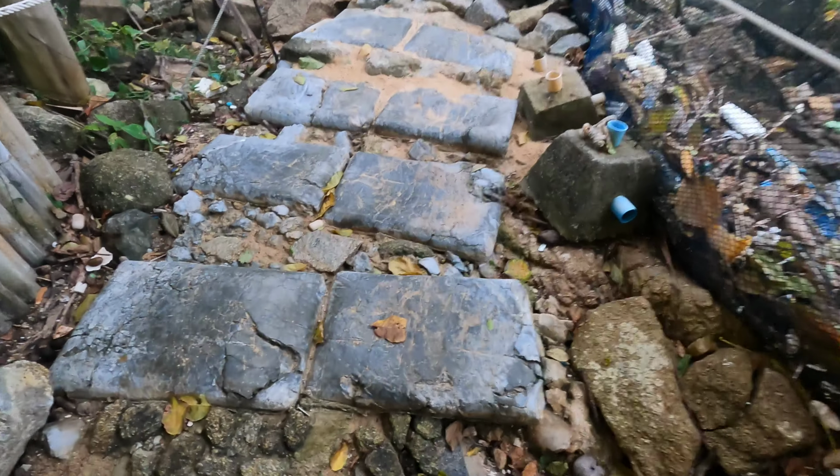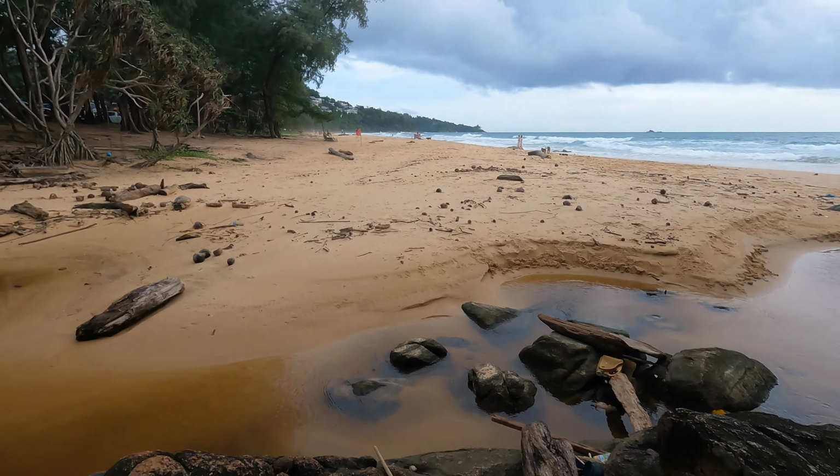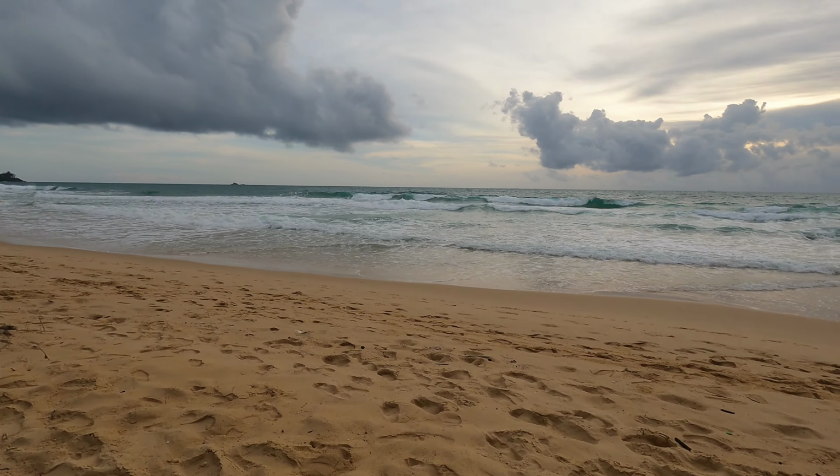So this pathway over here is the link that goes to Naithon Beach, which is really slippery and steep, but nonetheless an adventure.